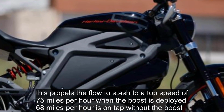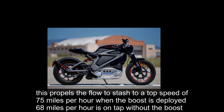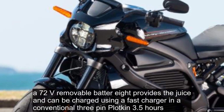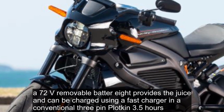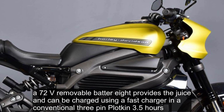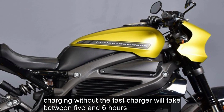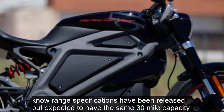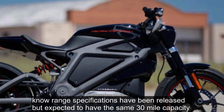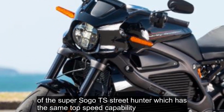This propels the Vmoto Stash to a top speed of 75 miles per hour when the boost is deployed. 68 miles per hour is on tap without the boost. A 72V removable battery provides the juice and can be charged using a fast charger and a conventional 3-pin plug in 3.5 hours. Charging without the fast charger will take between 5 and 6 hours. No range specifications have been released, but expect it to have the same 30-mile capacity of the Super Soco TS Street Hunter, which has the same top speed capability.